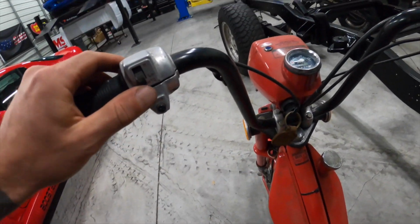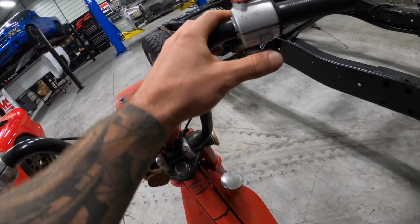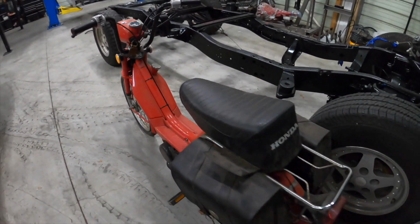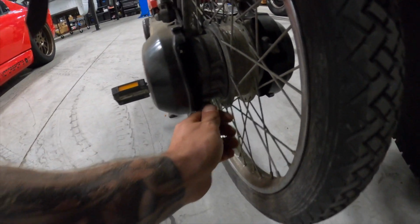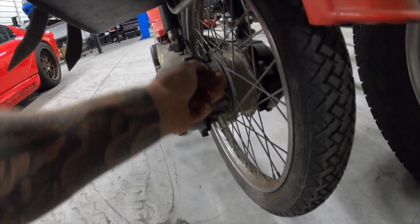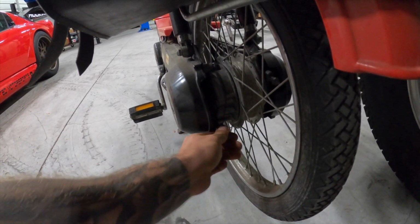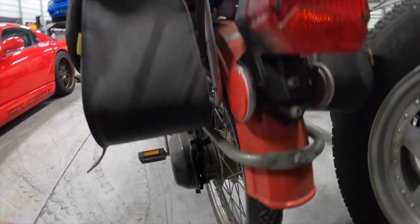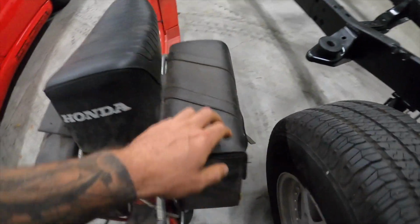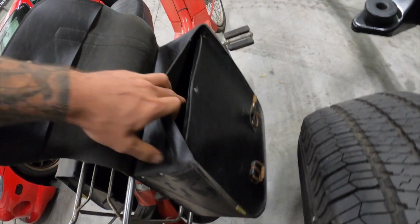Look at this, it's got a high beam, low beam, and a horn once we get it running. It's got a little decompression lever there. Apparently you can disengage and engage the engine portion right here, so if you want to just pedal it like a bicycle, it's as simple as moving this lever. It's got these saddlebags, which I believe are aftermarket, but kind of cool. You can technically put some stuff in them if you wanted to.